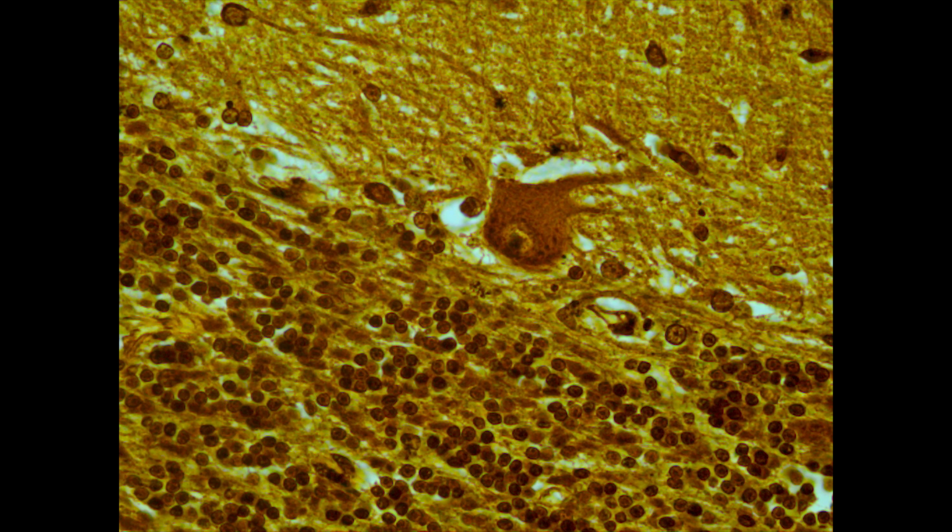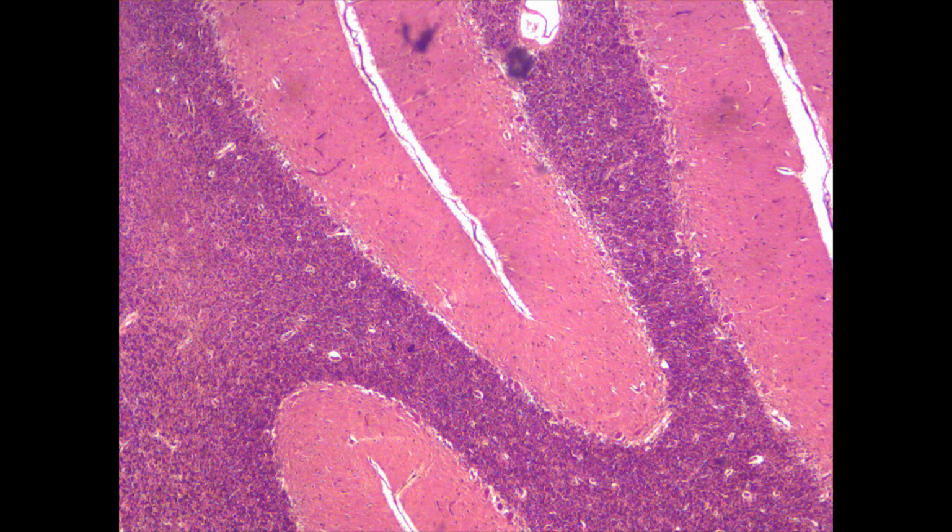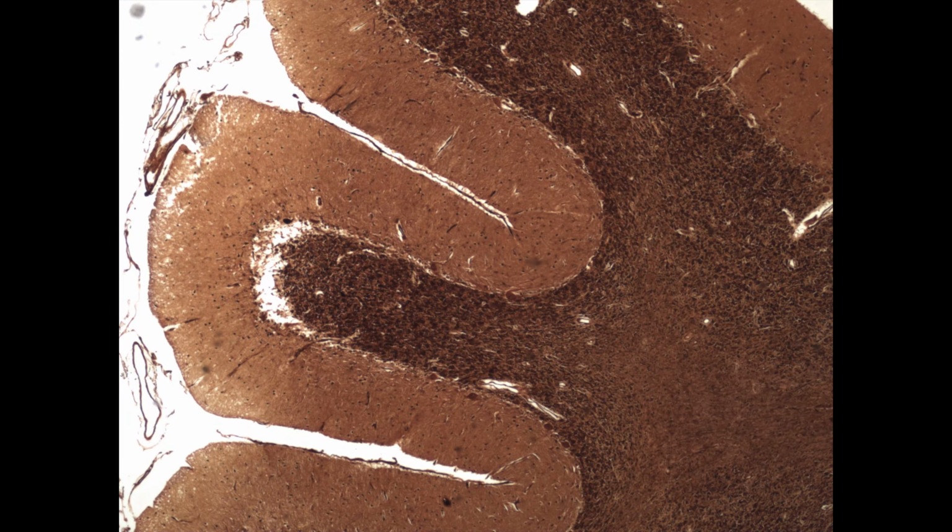If we change over to an H&E stain, it looks pretty much exactly the same as the Bielschowsky stain in this case. So really nice there. And then here we can see some vessels and meninges around the cerebellum as well.